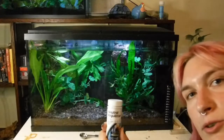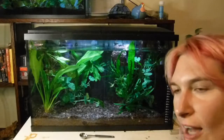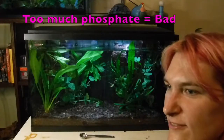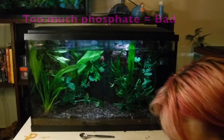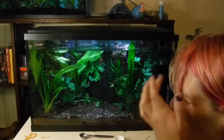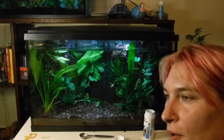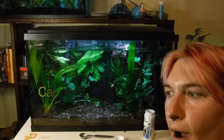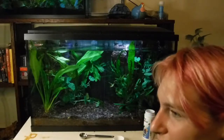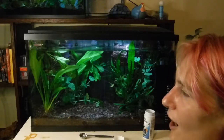I got something called Neutral Regulator. It's a SeaChem product. It's also a phosphate buffer, so depending on your tanks, you might not want to use a phosphate buffer. So we're going to use a little Neutral Regulator in the tap water. So, hi Maxie! In my tanks, I use about a quarter tap water and a quarter are a quarter. That doesn't make any sense. That's not real math. So I use about a quarter tap water and 3/4 RO.